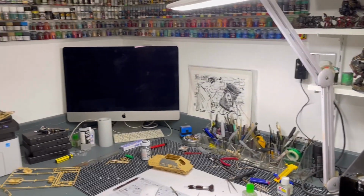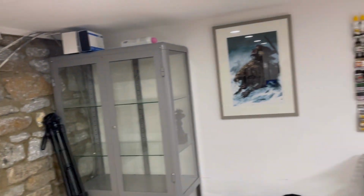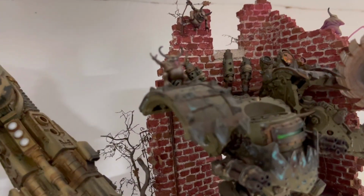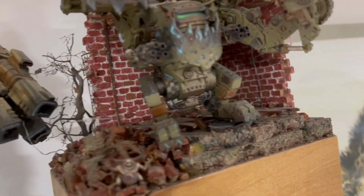So anyway, guys, that's what I'm going to be doing. I might put all my models in there again, give that a clean, and get all my models on display in there. But do you think I've got enough paints, guys? I've got more in those boxes, trust me. Yeah. Some of that was made from scratch. Every single one of those bricks was cut out and made.